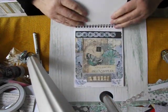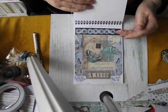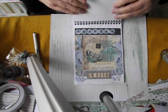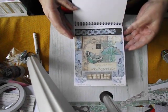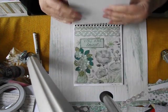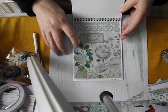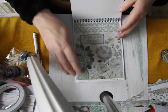That's the 27th. Then there's the 28th, favorite supply. Now, you have to guess what this is. If you can tell me what you think my favorite supply is looking at this page, I'll give you a gold star. Absolutely love doing this page. It's very pretty. Okay, and my favorite color is green. Any shade of green. I love it. I punched out the flowers and the leaves and hand drew a little vase and put some of the matching bits on there to bring it in.